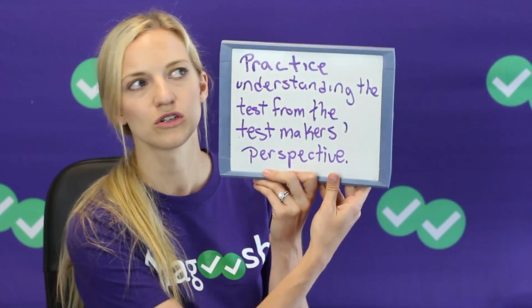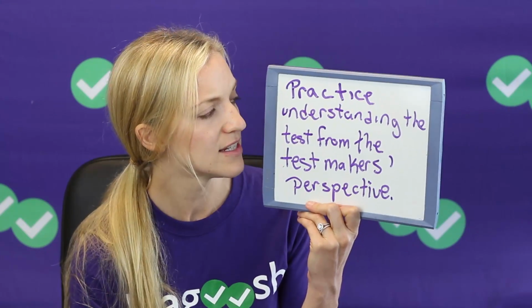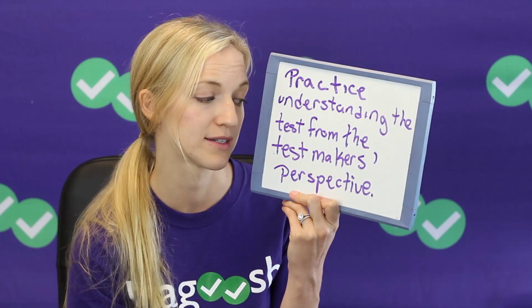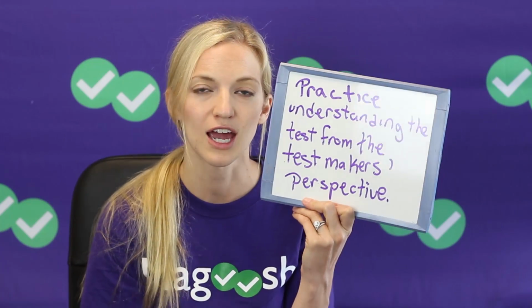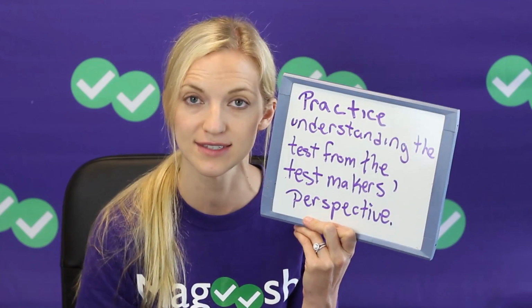And tip number 3 that is absolutely crucial, not just for a perfect score, but for the highest scores on the ACT, is to practice understanding the test from the test maker's perspective. Now this means really thinking carefully about what they are expecting you to do as a test taker.